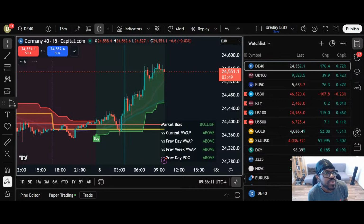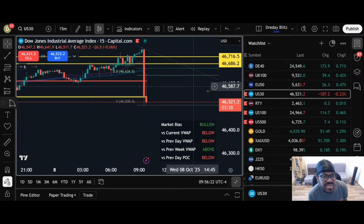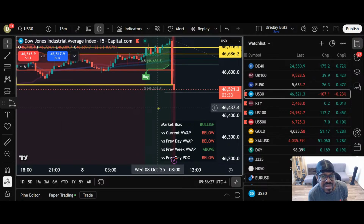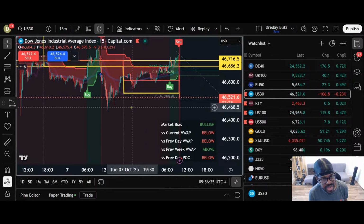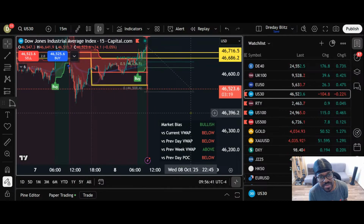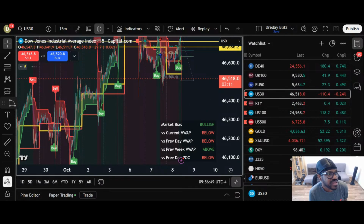All right, so we have a break. Let me go back on US30. US30 here is our continuation to the downside. I put the fib as a precaution to see exactly what to expect. Maybe we're going to break down to the downside straight away, or we're going to pull back before going down. But I'm expecting the price to go lower here, maybe until the end of the session.